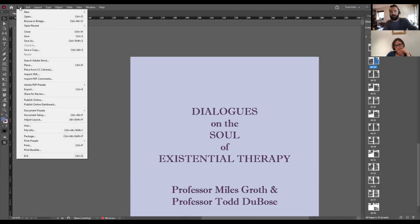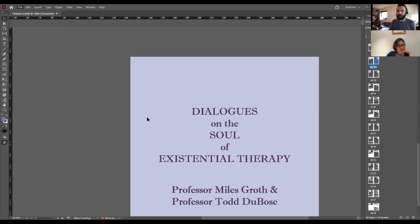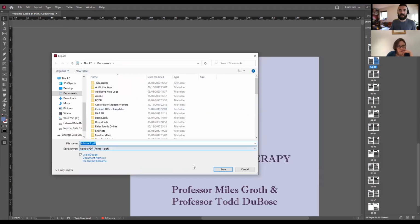One is just shift the camera to the right. One is to export, and that will save it as a PDF, and then you go through that process.